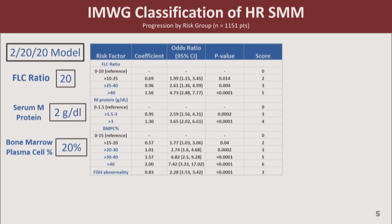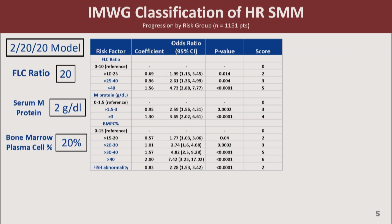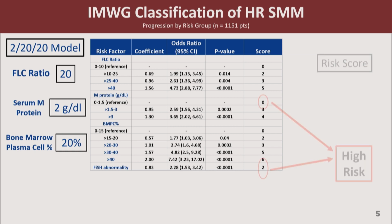And so the International Myeloma Working Group has been working really hard in this area and has analyzed over 1,000 patients with high-risk smoldering myeloma to assess the predictive factors. And so we started with one idea which was evaluated by the Mayo Clinic team, looking at what is called the 2-20-20 model, where the serum M component is 2 or greater, the free light ratio greater than 20, and the bone marrow percentage 20%.